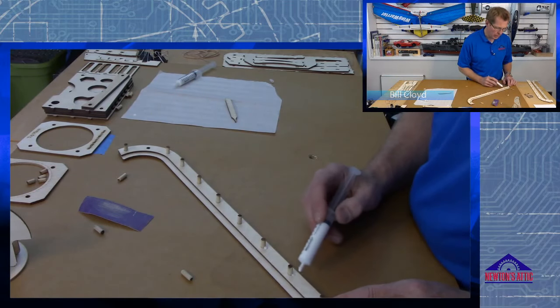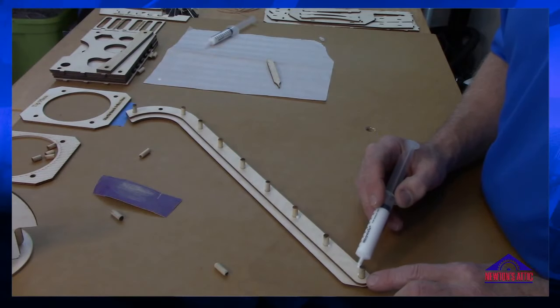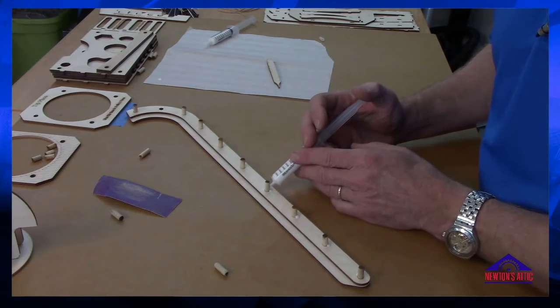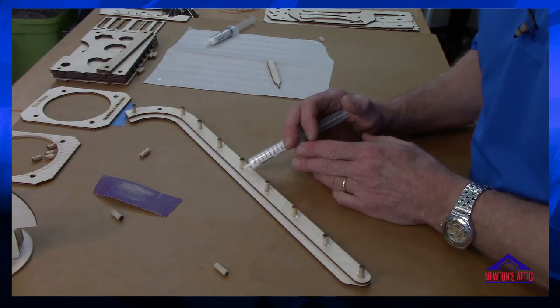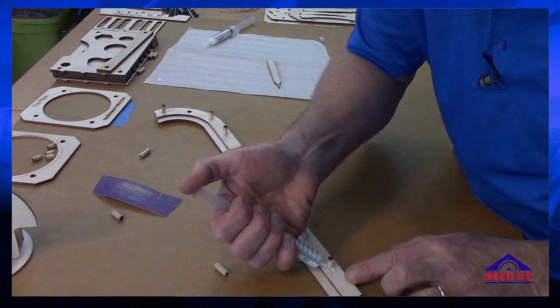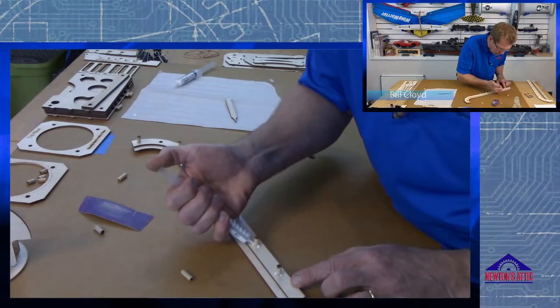All I'm doing right now is putting little drops of glue at the base of the peg, and then we don't put any glue in between like I did below. Just a little drop of glue on each peg at the bottom. You can put one on each side. Actually, that's probably the best thing to do. Little tiny drop, not very much at all.